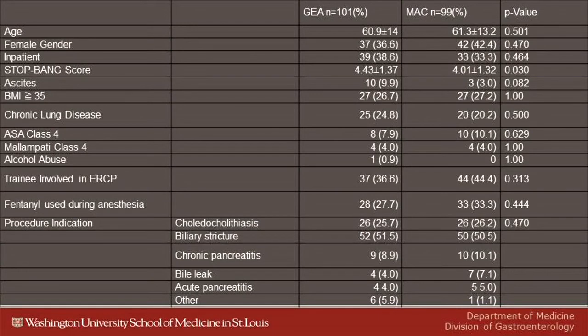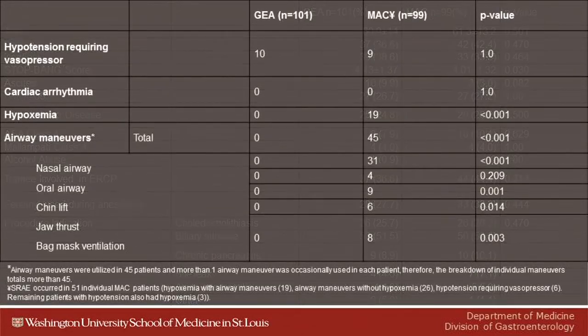In total, 231 subjects signed informed consent to participate in our study from July 2016 to November 2017. 31 subjects were subsequently excluded. 101 patients were randomized to the general anesthesia arm and 99 patients to the MAC arm. Seen in this table are the baseline characteristics and demographic information for our study subjects. As you can see, the 2 cohorts were well matched, aside from slightly higher STOP-Bang scores in the general anesthesia arm.